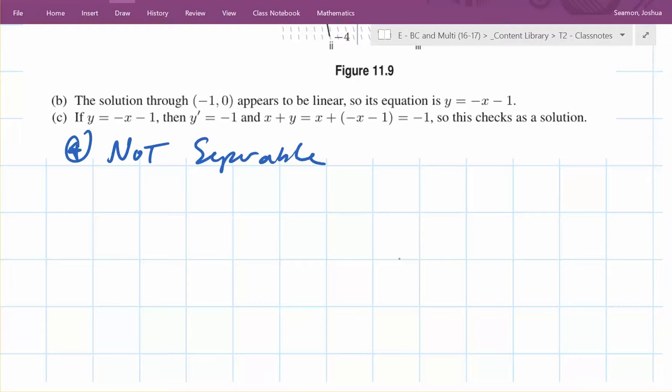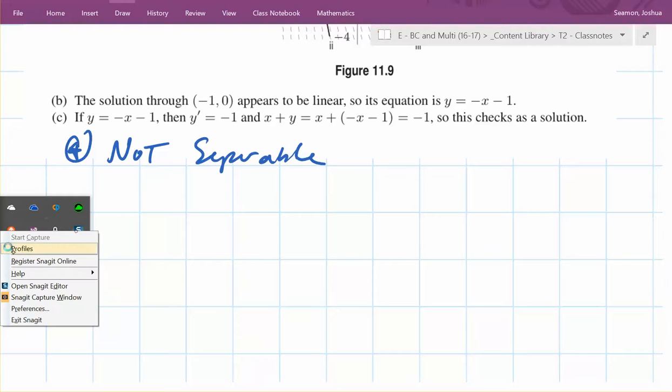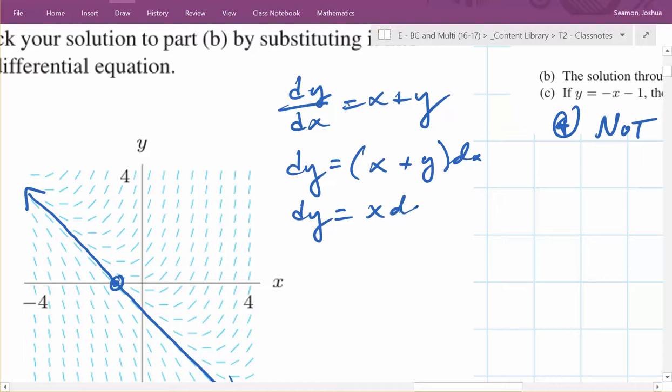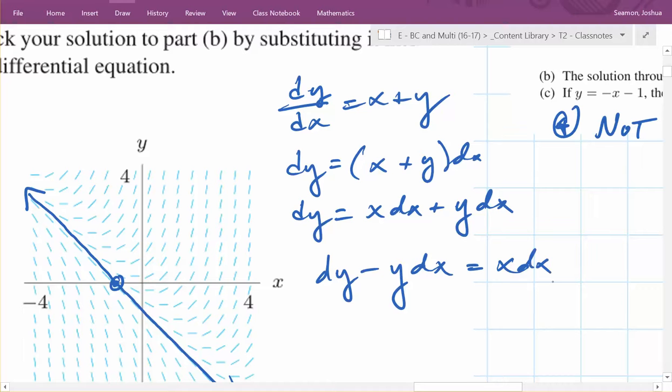So how would you do it by hand? I don't remember off the top of my head. I can't remember what you do with this type of non-separable. Go ahead. How do you do that? Again, you want to separate it. You're like, okay, dy is equal to x plus y dx, right? Yeah. No, we can try it. So dy is equal to x dx plus what? y dx. Okay. So now what? Now you're like, okay, dy minus y dx is equal to x dx. Now what? Nothing. You're like, great, thanks. So that's the point. I don't remember. You could look it up. I'm sure there's some nice how-to.